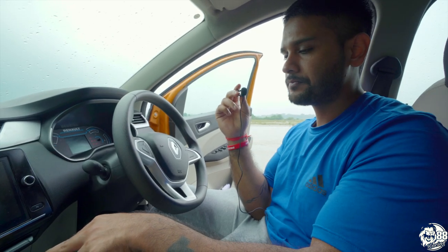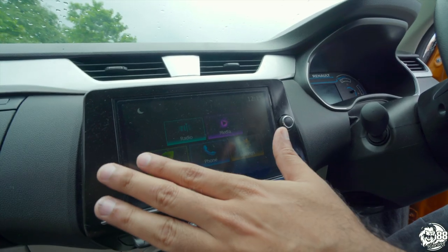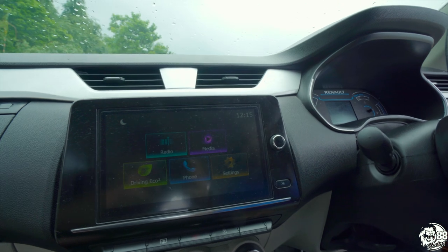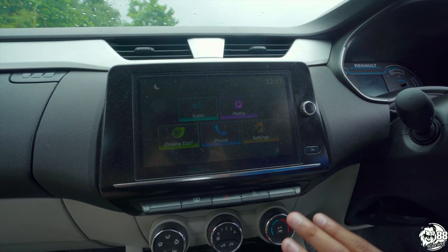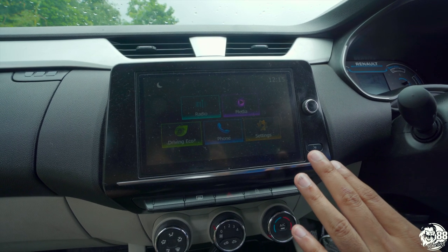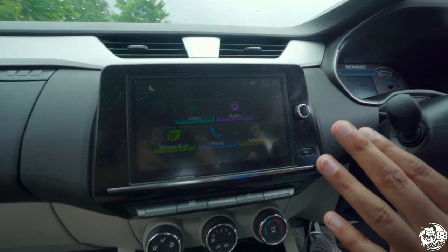Like, I'll show you. So as you can see here, there's no option for Apple CarPlay. So that is one of the downsides, because most of the users of these cars are nowadays having Apple iPhones. So without Apple CarPlay, it's kind of a negative to this car itself.